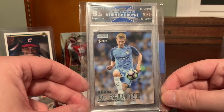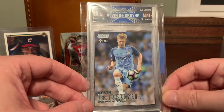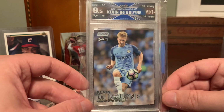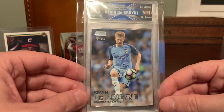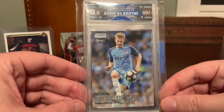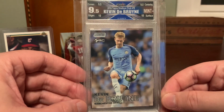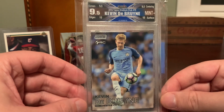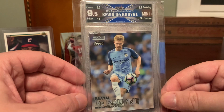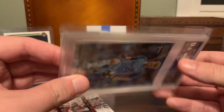So I've been on the Kevin De Bruyne train since he first emerged on the scene, and it just so happens that his rookie card coincided with the 1 year that Topps did a Stadium Club Premier League release. So I love this one. I have a handful of copies of it, and for that reason, it seemed like a good one to send off with Bryan, just to experiment with the grading and slabbing process here. And I have to say, I really like the slab.